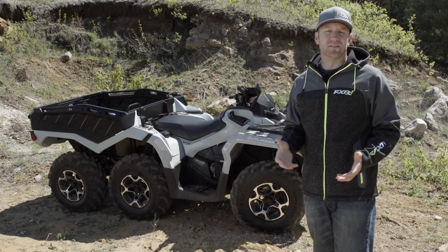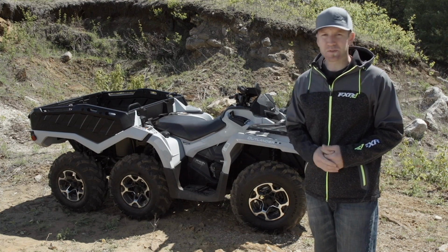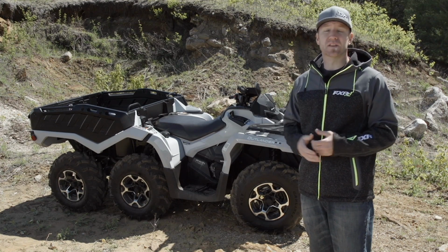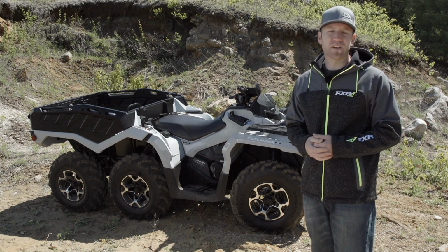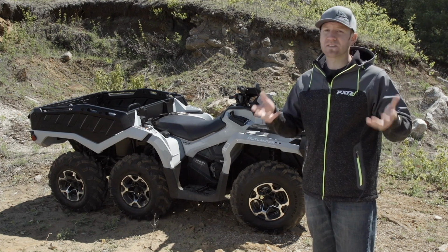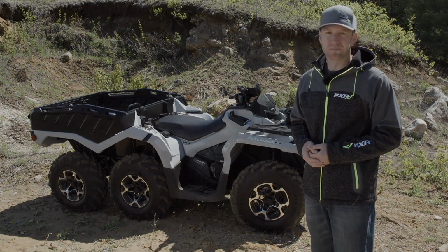The bottom line is this, the 6x6 is not just the most capable ATV in the industry with the highest capacities, it's all of that in a no-compromise, extremely fun ATV to ride. The 6x6 is more, and more truly is better.